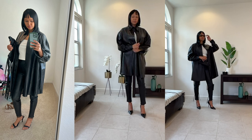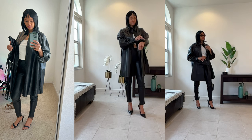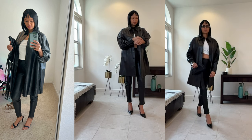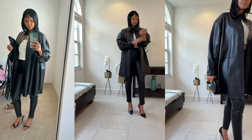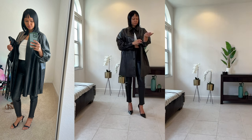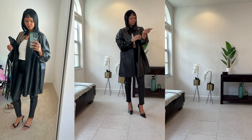If you're not a dress girl, you can turn it into a jacket. And it's lightweight, so it's not gonna keep you warm. You do have to wear something warmer over it, or under it. I live in Florida, so that would have been perfect for here, but I paired it with a crop top and some leather pants and some pumps. And to me, it looks very chic, very elegant, very simple. You can easily dress it up or down, very easy to wear.